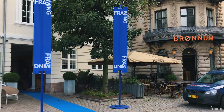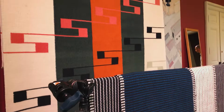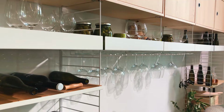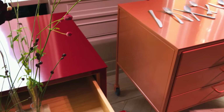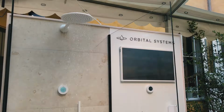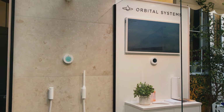On my way to the next event, I stopped by Framing Exhibition. There were a few interesting companies and bespoke pieces, but the item that caught my attention was a sustainable shower by Orbito Systems. It collects and filters the water that normally goes into the drain, so you can reuse it and take a long shower with a clean conscience. It is said to save up to 90% of the water and 80% of the energy used to heat it up.